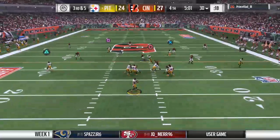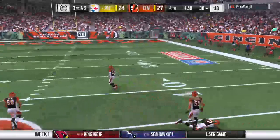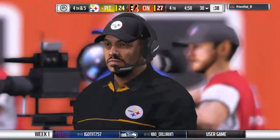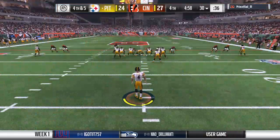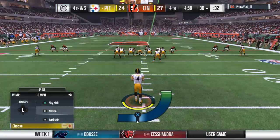From the gun on 3rd down, Ryan. He's going to fire one deep over the middle. And he couldn't hang on to it through the contact. Incomplete. Here's Matt Darr now as he's on to punt for the first time tonight.